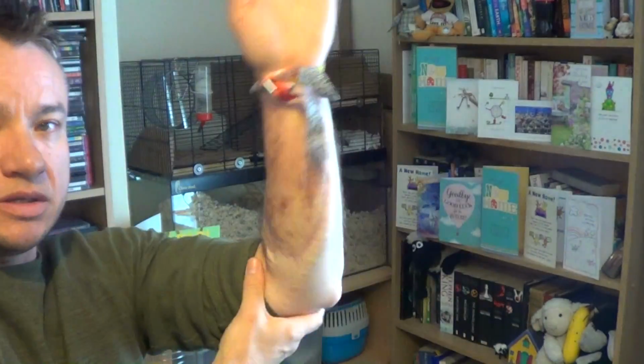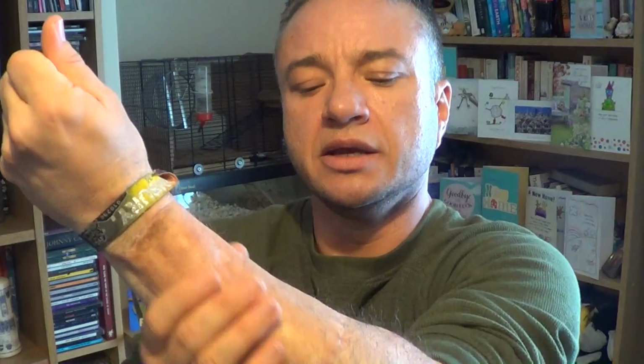The healing is going well. I think I'm quite impressed that at 10 months it's looking quite good. It's not too gnarly. It's okay.